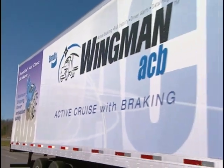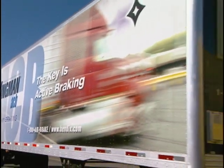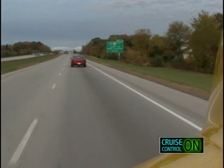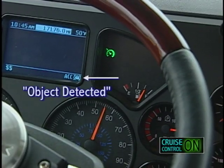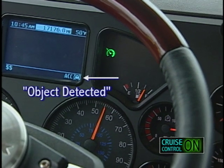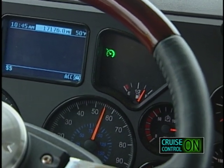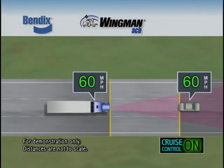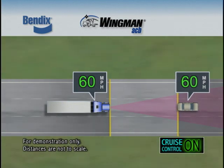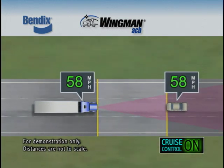On vehicles equipped with Bendix Wingman ACB, when the vehicle cruise control system is on and speed is set, and a vehicle in front of the truck is in range, the Object Detected icon illuminates on the dash, indicating the Bendix Wingman ACB system is tracking the forward vehicle. As the following distance closes, Bendix Wingman ACB will start to dethrottle the truck to maintain the set following distance.